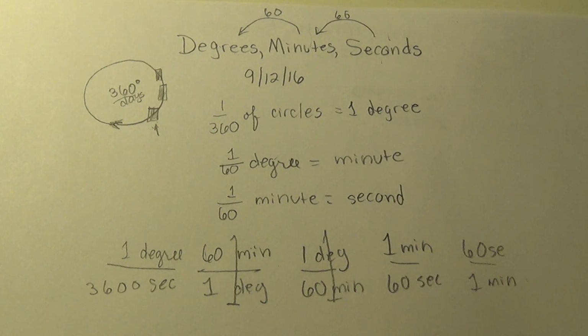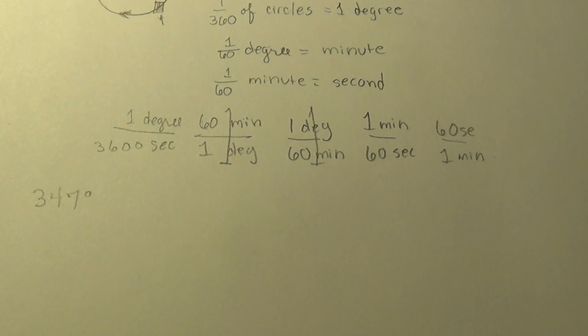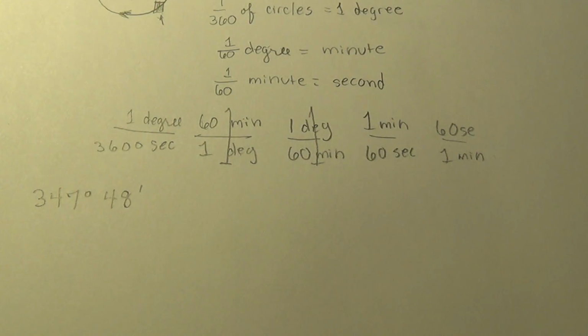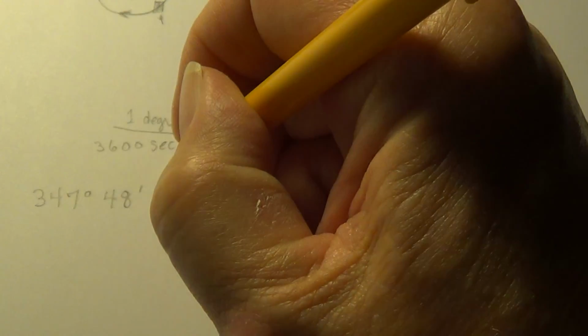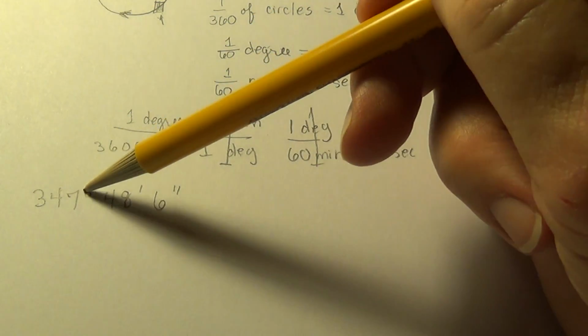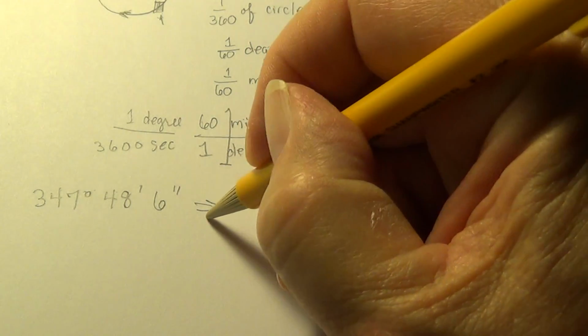Alright, let's use this intro to do a problem. Suppose we have 347 degrees and 48 minutes. Minutes is indicated with one tick mark, like you might have seen with feet. And seconds is indicated with two tick marks, which is what we've seen with inches. So 347 degrees, 48 minutes, and 6 seconds. I want to know how to change that to a decimal.